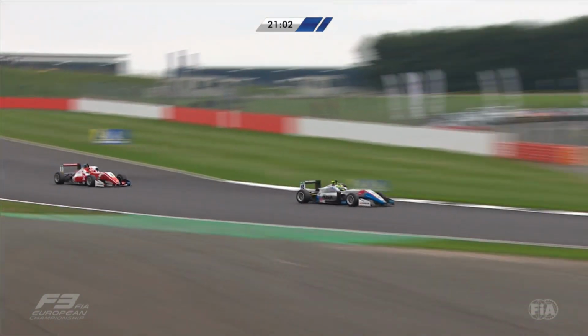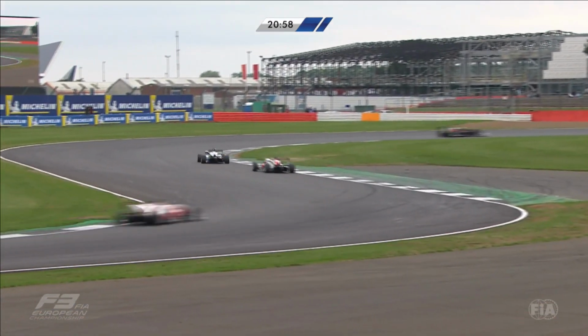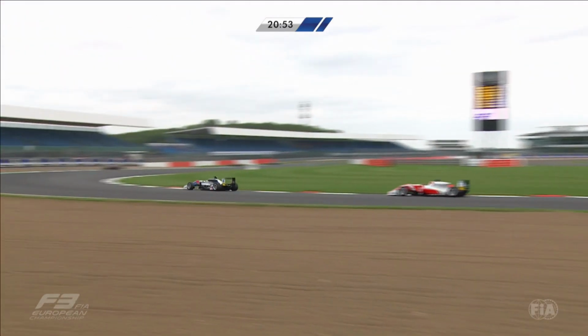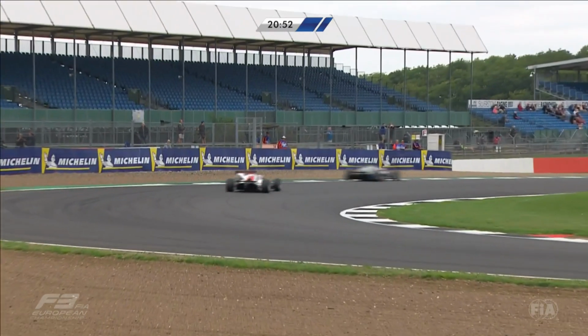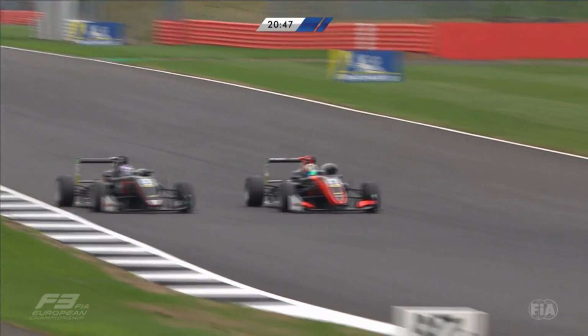So push early, build a gap, and now Yuri Vips has done the absolute best in the first sector. So the Estonian driver really is hustling on to try to get himself past Fabio Shearer. Now, admittedly, that first sector comes to an end on Wellington Straight. So you get a tow, you look like a real hero.